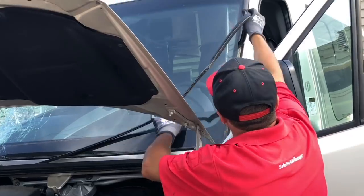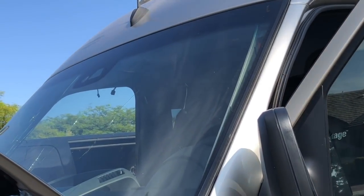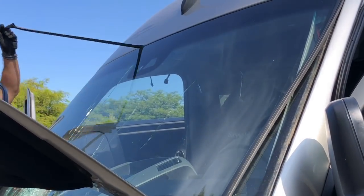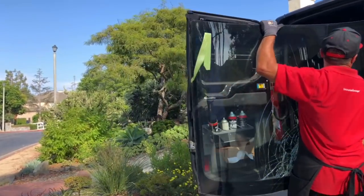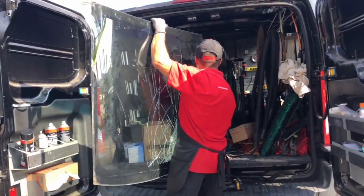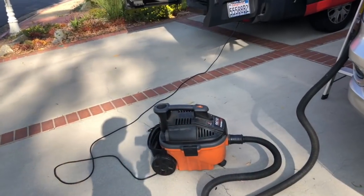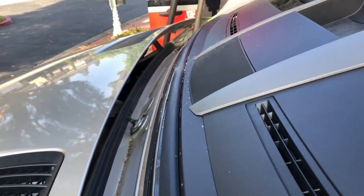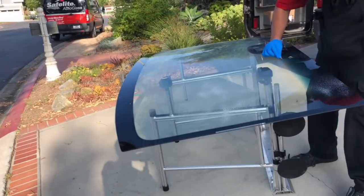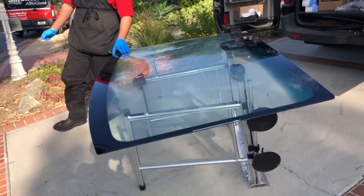And then came the molding. And then a friend came by, and I stopped to chat and missed him taking the glass off. And then he vacuumed up the shards of glass that were left. And another guy showed up to help him prep the windshield and get it placed.